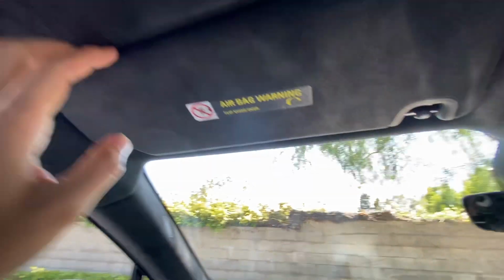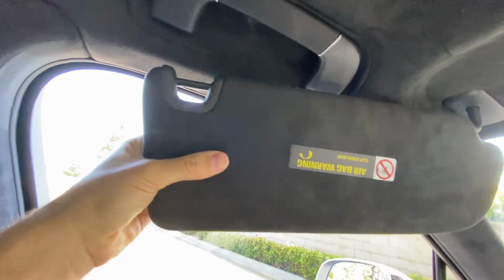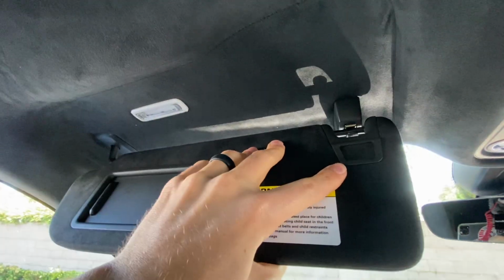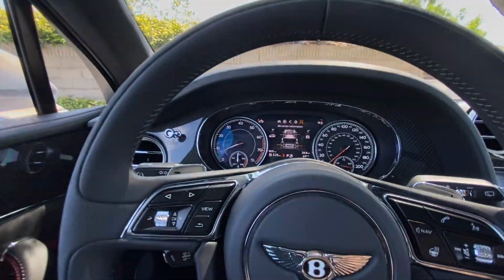Okay, last couple things to go over. Mentioned the sun visors. Well, they're wrapped in Alcantara. And you know what? They don't slide. They don't slide. Bentley will sell you a sun package that will give you an additional sun visor here, but they will not have this piece slide. I don't know why.